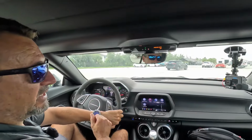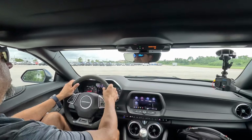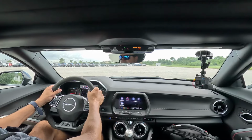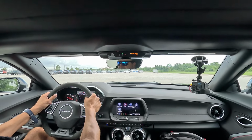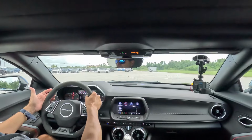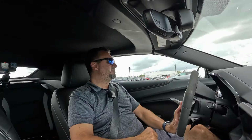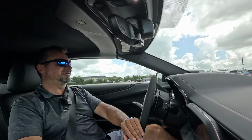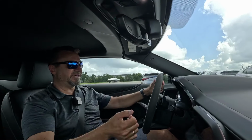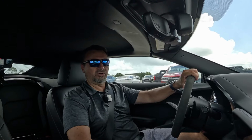Let's see, off the line acceleration. Then we're going to take it for a quick spin on the road. Should we brake torque it a little bit, maybe? Okay. I mean, it's not heart-pounding acceleration or anything like this. On paper, it's about 5.2 seconds, 0 to 60, which is not bad at all.